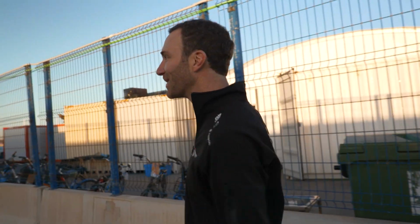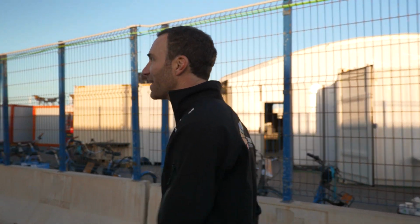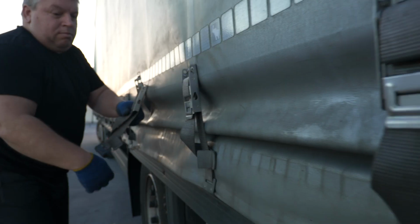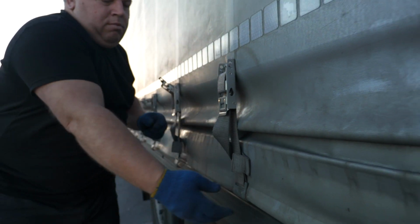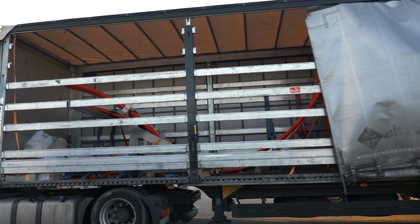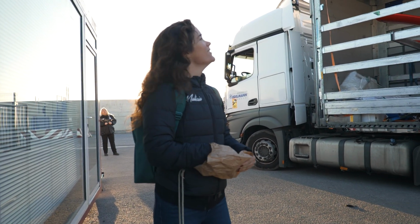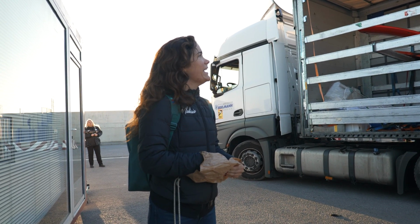Fantastic to get the foils here. We get to finish all the little details and then put them in the boat in like 3 days. Super exciting. The foils are here, Lucia!